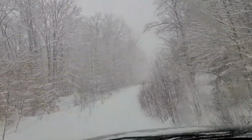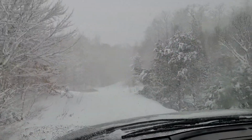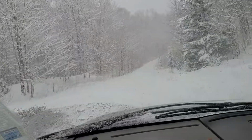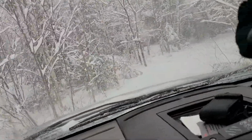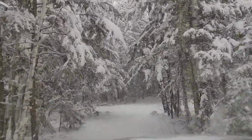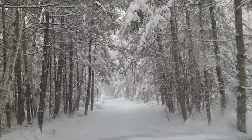Getting pretty close to where we need to go. Wow, and it's dumping. There's a lot of snow. There we are. Good thing I just put new snow tires on this thing. Branches are hanging. Look at that. Oh, that's awesome. Look at that. Looking down through here, guys. Doesn't that look amazing?